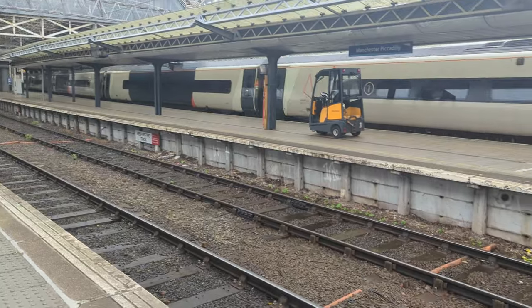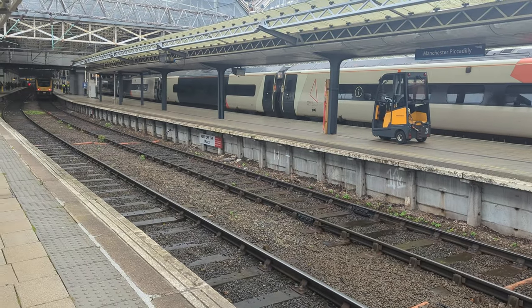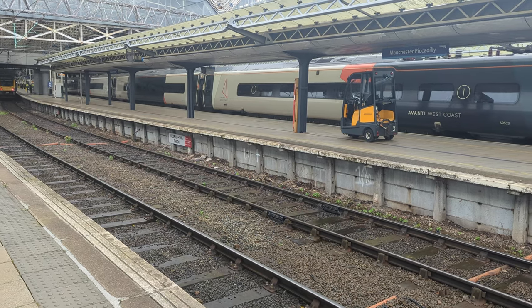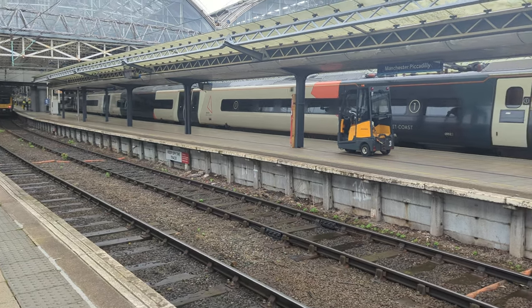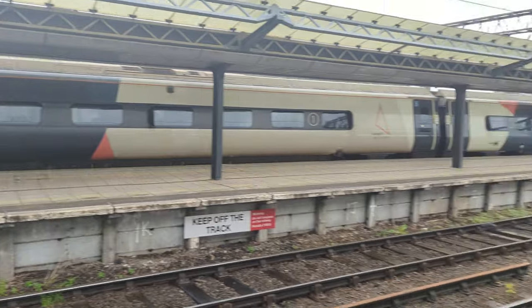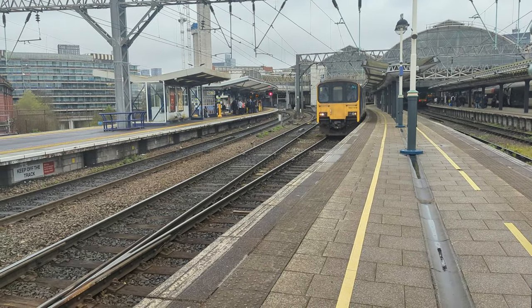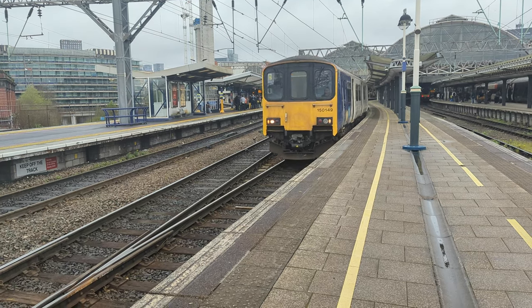Nice and slow. I'll get down to the end of the platform for you in a moment. Can get a better view from there. And there we have that. Okay, leaving now is a Northern Class 150 to Hazel Grove.